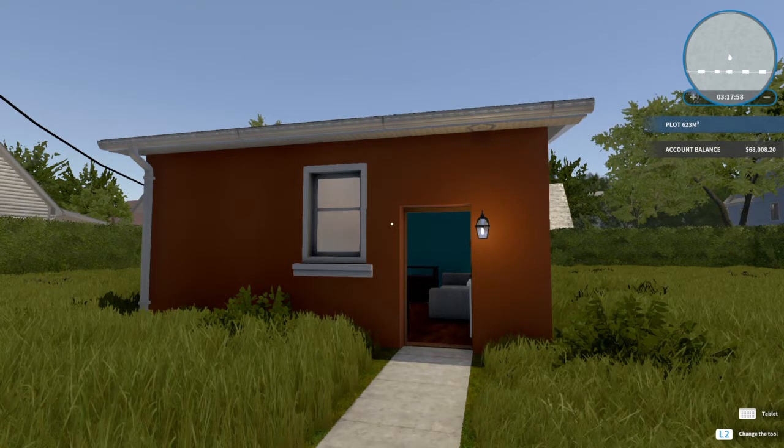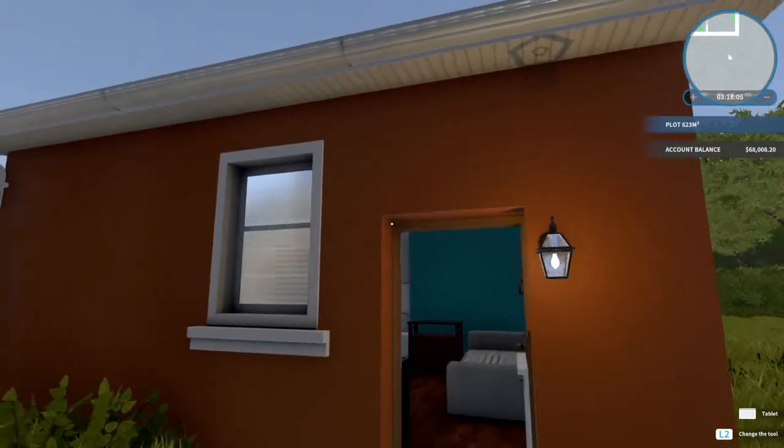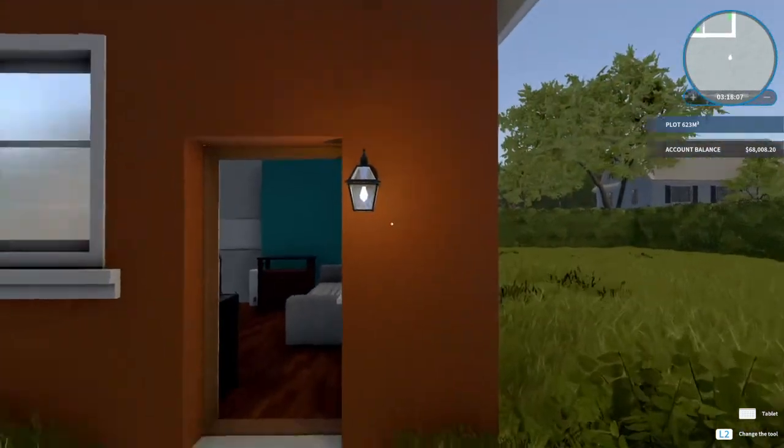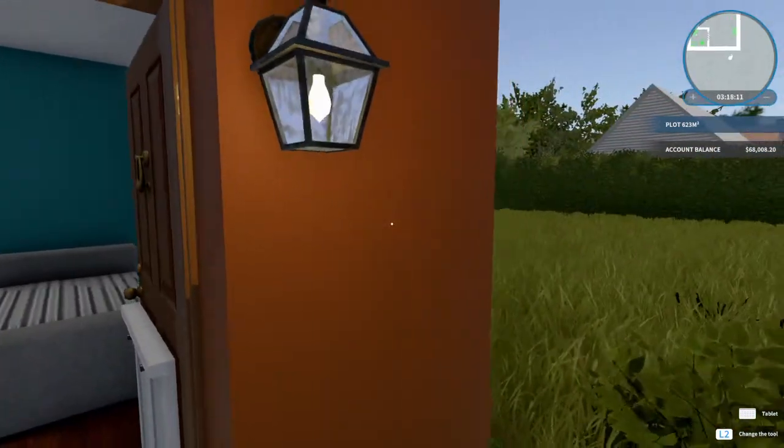I know it's been a little bit since I've done an episode, and I've just had a lot going on, and things have been settling down. And by the way, just off camera here, I actually discovered that you could paint the outside of the house.